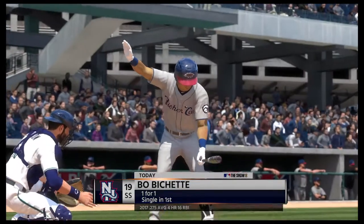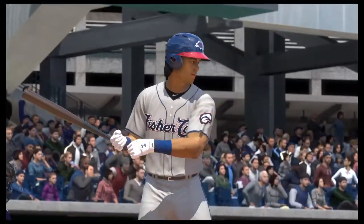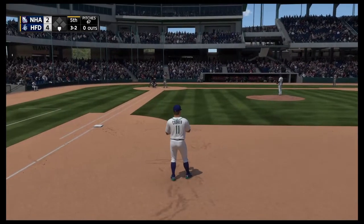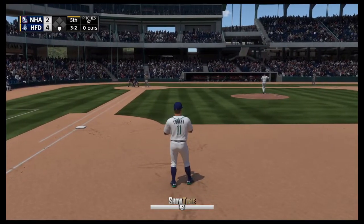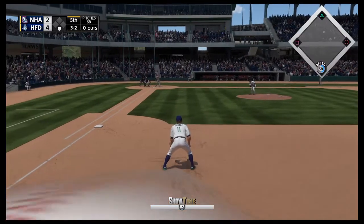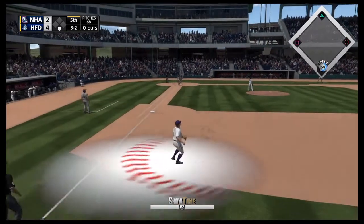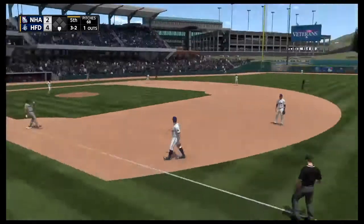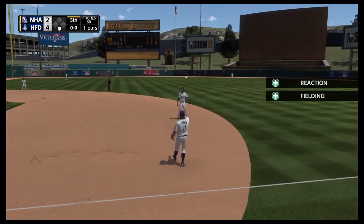Leading off the inning, Bo Bichette, as they'll look to get something going here and even this game up. Things not looking very good so far in this one, but we're still in the middle innings. They're down by a couple of runs, and this would be the right time to get something going. The last thing they want to do is to try to come from behind and win this one in the 8th or 9th inning. And there's the first out.